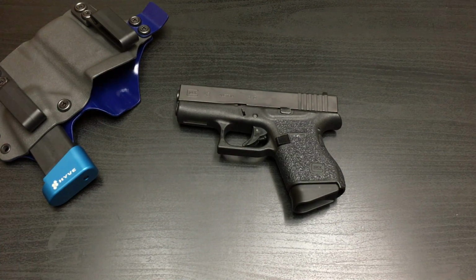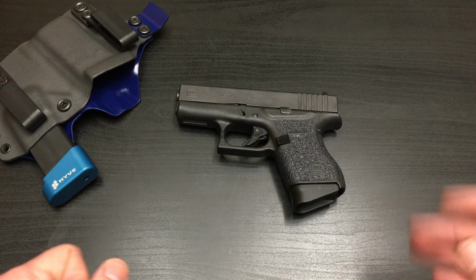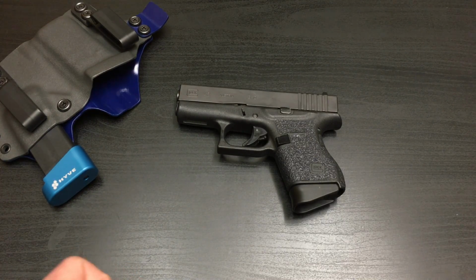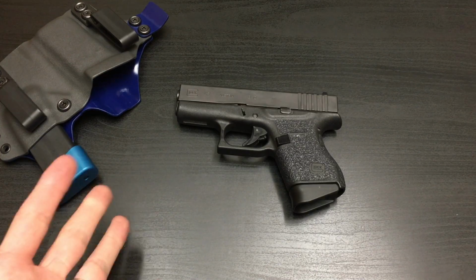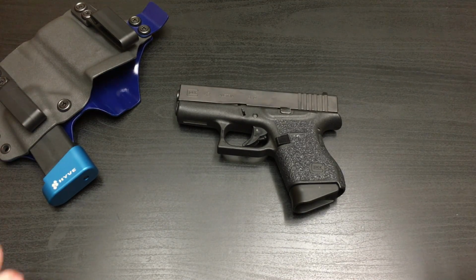If you carry off body and you feel like you don't ever have your firearm on you, it's probably because you're off body carrying wrong. It's not in your mind that you have a gun on you. With that said, appendix carry is probably the most comfortable way I found to carry. I don't like off-body carry. I didn't conceal very well behind the hip, and I'm not going to carry behind the small of my back because I have a bad back already. So appendix carry is incredibly comfortable to carry.